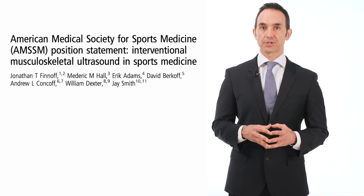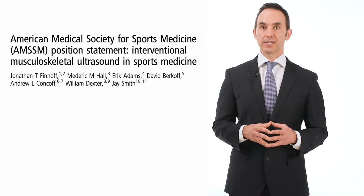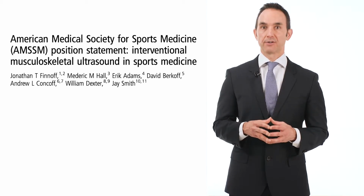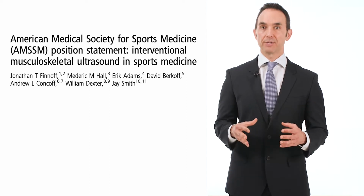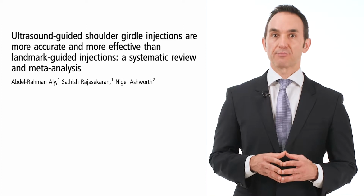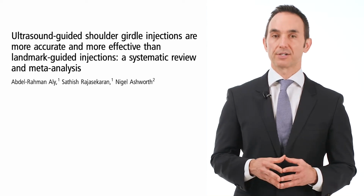Notwithstanding the limitations of some of the conclusions and requirements for further research, it would seem that the evidence is trending towards the use of ultrasound guidance for injection therapy. There are also other review articles and systematic reviews that agree with the conclusions of this position statement. Multiple studies have demonstrated improved accuracy of ultrasound-guided compared to landmark or fluoroscopically guided injections.